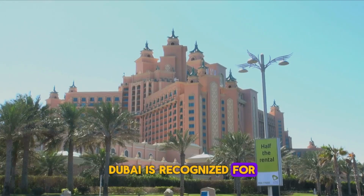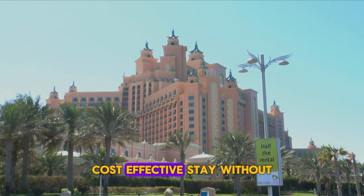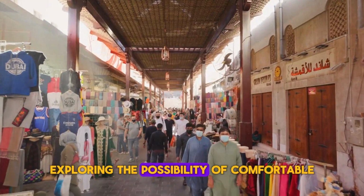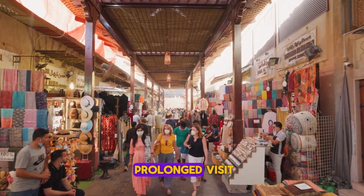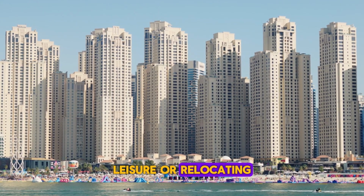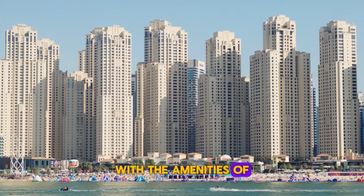Dubai is recognized for its opulence and the high cost of living, but the city also offers options for those seeking a more extended, cost-effective stay without sacrificing comfort. Exploring the possibility of comfortable and budget-friendly long-term accommodation becomes a relevant inquiry for visitors planning a prolonged visit. Whether one is in Dubai for business, leisure, or relocating, the range of furnished hotel apartments available provides a solution that merges the comfort of home with the amenities of a hotel.